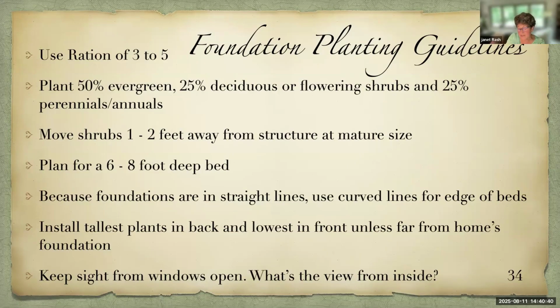Have the height of the plants in the foundation bed no more than 3/5 of the depth. A little more than half the depth. So if you plan to put a 6-foot tall plant at maturity in a bed, you're going to need a 10-foot deep bed at least. Now, I know your microphones are turned off, but I'm imagining that there was a little bit of rumbling out there because most of us don't have beds that are at least 10 feet deep, but you need them.